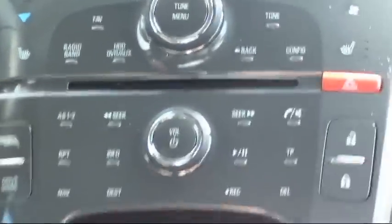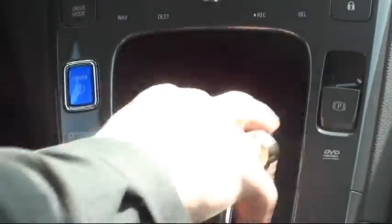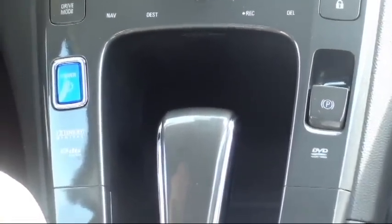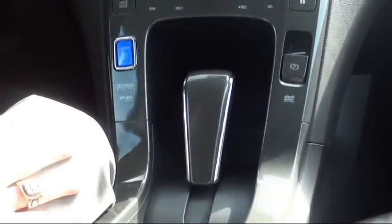You do have your parking brake right on over here. No longer do you have that little shift lever. It's actually just a little button right here that'll activate everything right inside the vehicle. And now we're actually in park. You have your gear shift lever down here. And your power button.